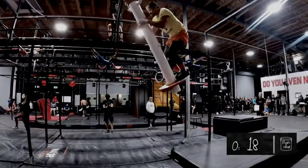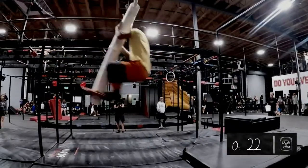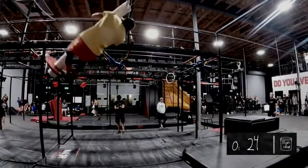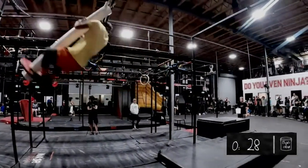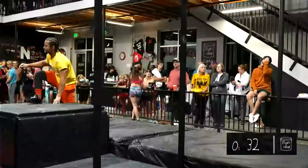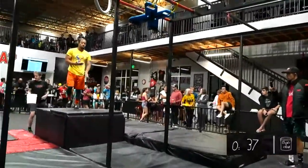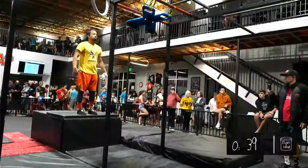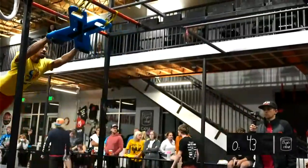Back and forth we go. Trying to figure out the time of the jump here. Getting the momentum built back up. Looking for the move. Oh, just short on the transfer over. All right, that's going to be his only fail he can make. Glenn moving on now to the X-Wings.